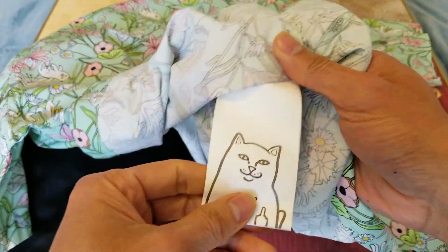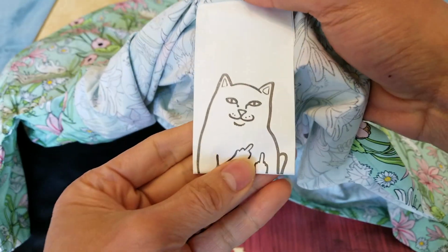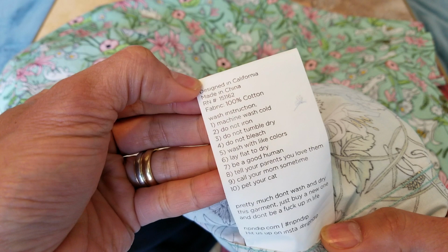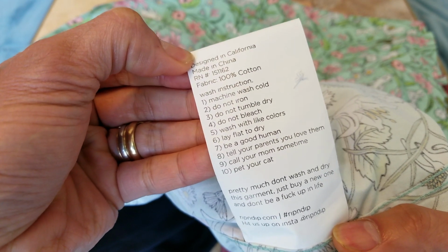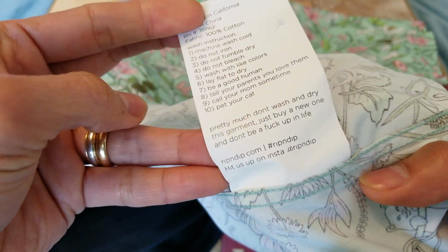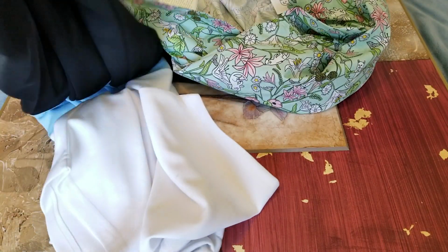Go and check out the label. Wow, that is probably the biggest label that I've ever seen, with the cat on there, with the finger. Designed in California, made in China. This is 100% cotton. And then there's your wash instruction right here. All right, so let's go ahead and jump into the last piece.